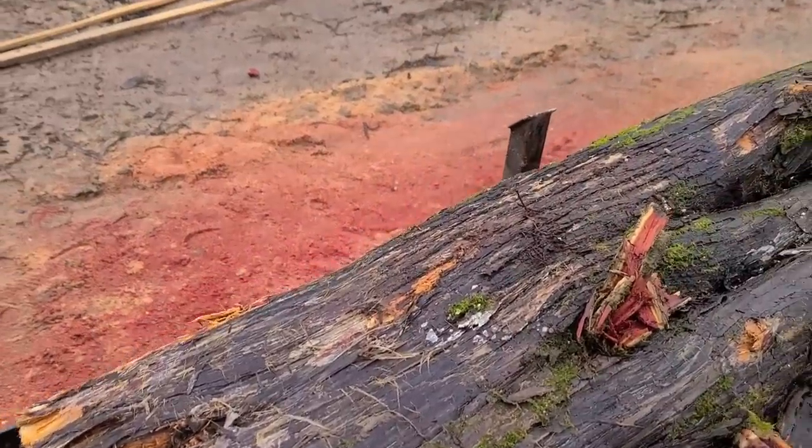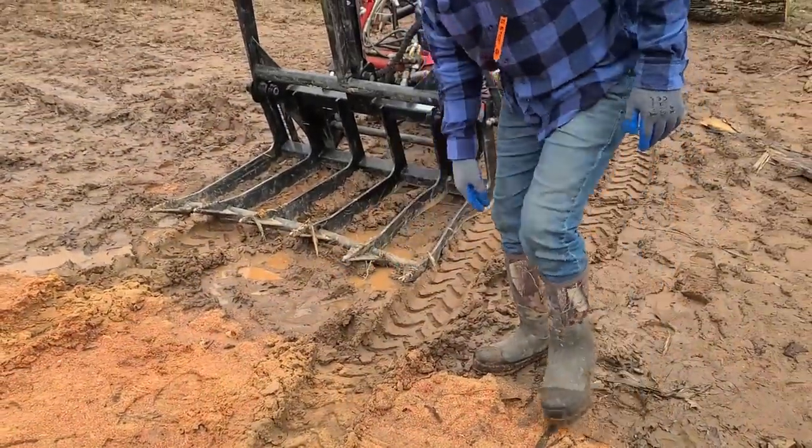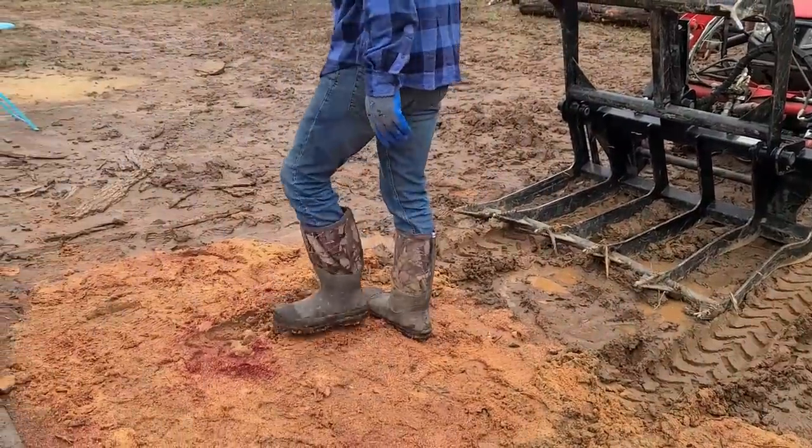Sawdust held the tractor nicely too. Look how much it sunk in here and then it came back up here. Yeah. Compacted it. I say just keep filling in the sawdust. Yeah, keep adding to it, right? It's better than the mud.